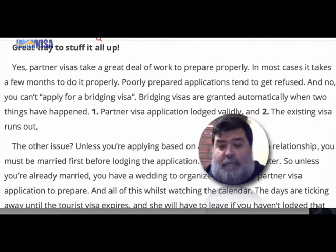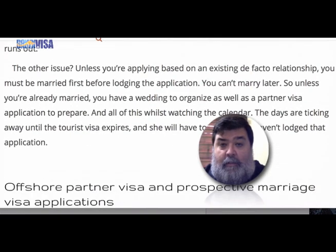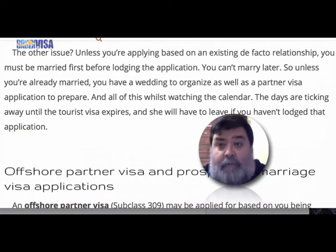Now, the other issue is that unless you are applying based on an existing de facto relationship, you must be married first before lodging the application. You can't marry later. So unless you're already married, you have a wedding to organise as well as a partner visa application to prepare. And all this whilst watching the calendar. The days are ticking away as the tourist visa expires, and she will have to leave if you haven't lodged that application.